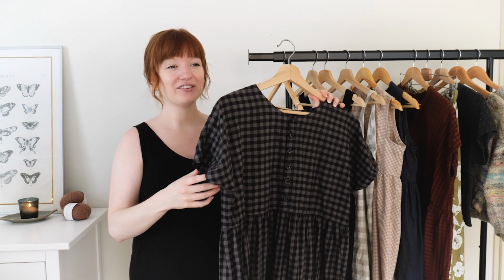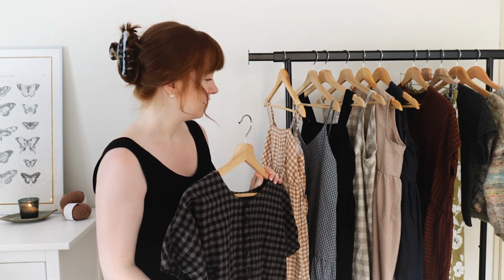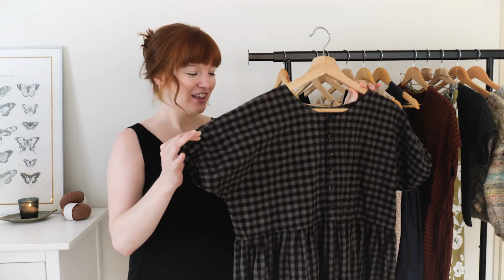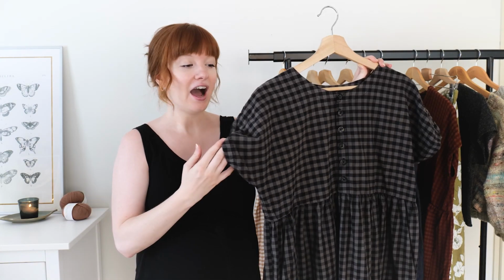So this one was the second dress that I made myself, and one that I'm almost the most proud of, although I think I'm going to say that a couple of times throughout this video. This dress is my first attempt at hacking a pattern. I followed the Wixton shift dress pattern, which is basically like an oversized t-shirt that's just straight all the way down, with a big boxy t-shirt-like fit up at the top.